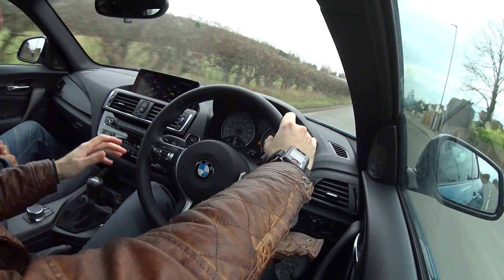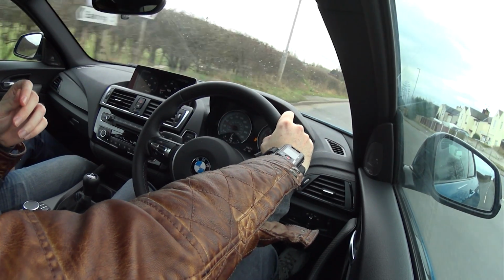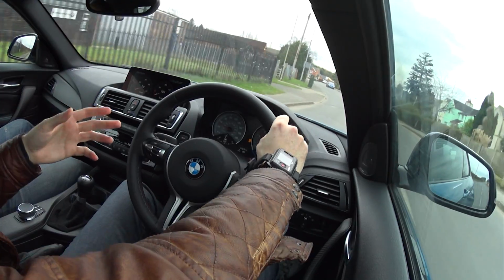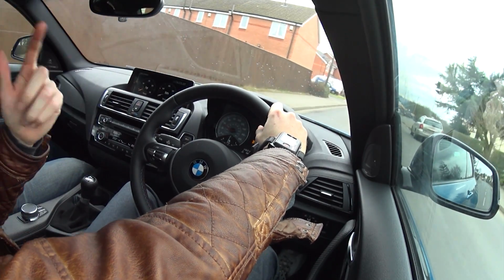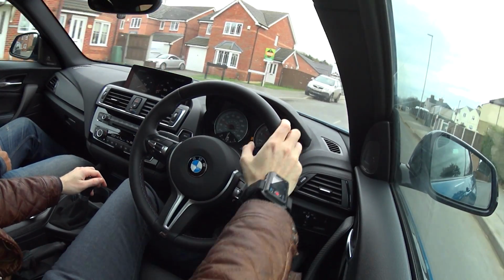Yeah, it's difficult. Is it worth the asking price over the Golf R? I would say it is, but that's because it ticks my boxes. It's got 2 additional cylinders, it's rear wheel drive, it's less practical than the Golf. So again, it comes down to your personal opinion and what you ultimately want.